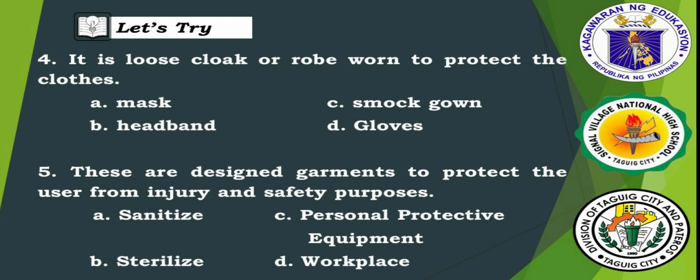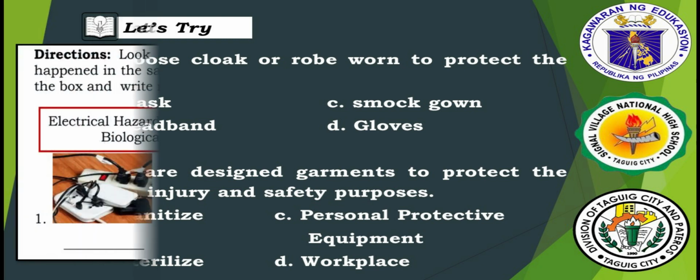Number 4, it is the loose cloth or robe worn to protect the clothes. A. Mask. B. Headband. C. Smock gown. D. Gloves. Number 5, these are designed garments to protect the user from injury and for safety purposes. A. Sanitize. B. Sterilize. C. Personal protective equipment. D. Workplace.